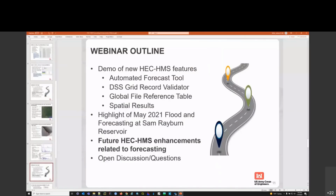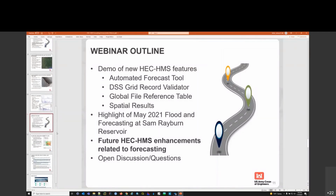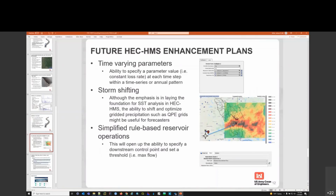Good. All right, so the next thing I wanted to talk about are some future things on the docket that we plan on implementing in HMS. And some of these I think are kind of tied to the scenario that Simeon just presented to us. So first of all, time varying parameters. So this has been kind of in the discussion for a little while now, and we've had a user interface design in place, but the model code framework to implement this has been kind of lacking.